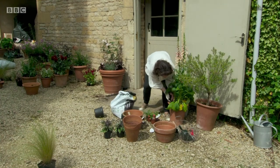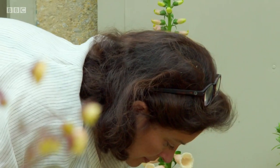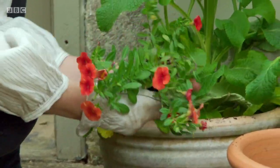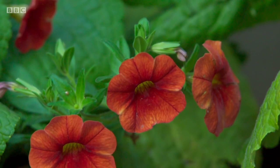I've added some foxgloves on the other side of the door to bring balance to the rose, just so that we've got some more height, and underplanted them with calibrachoa to bring an extra bit of zing.